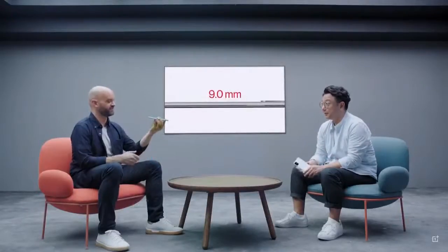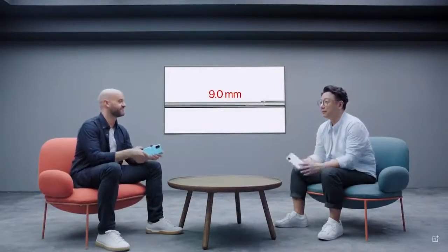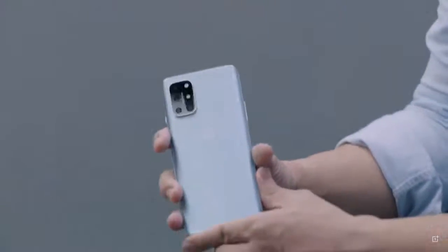Yeah. So we brought it to Pete, our CEO, and showed it to him. And then what he said is, guys, this is too thick. Make it thinner. And then we had to repeat this a couple more rounds to make it thinner. The difference between the first prototype and the last one was only 0.6mm. So now it is 8.4mm thick.